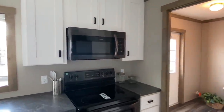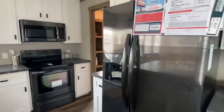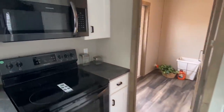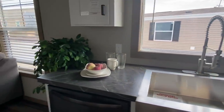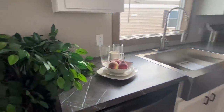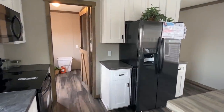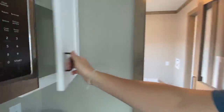All brand new appliances, Frigidaire. And speaking about Freedom Homes, one thing I like to say is I love how their homes are set up. They have everything really, really nice. A lot of them have AC in them. They have them skirted. They have them staged beautifully. And to me, that shows they're really passionate about what they do, and they'll take care of you as a customer, I believe.